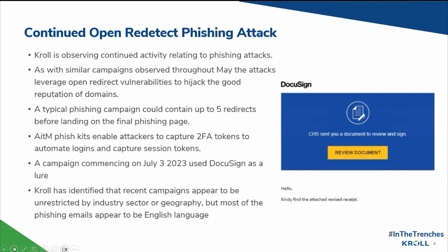The difference this time is, although they're still using the original domain for good reputation, there are a number of other redirects following the initial one. On some of the samples that we've analyzed, there's up to 5 redirects before landing on the final phishing page.